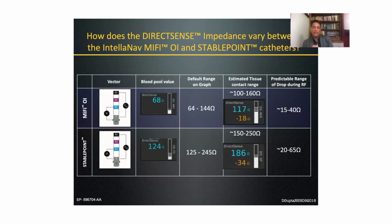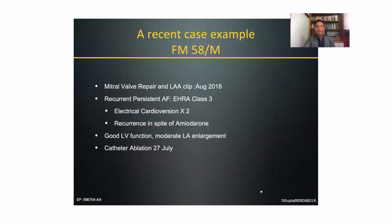Also, the range of drop during radio frequency application changes. I always like to use the percentage drop in impedance as an indicator of the quality of the lesion. So usually about 15 to 20% drop will tell you that you've got a very good lesion. And obviously, once the baseline impedance is higher, the absolute value of impedance drop that you expect to see is also going to be higher.